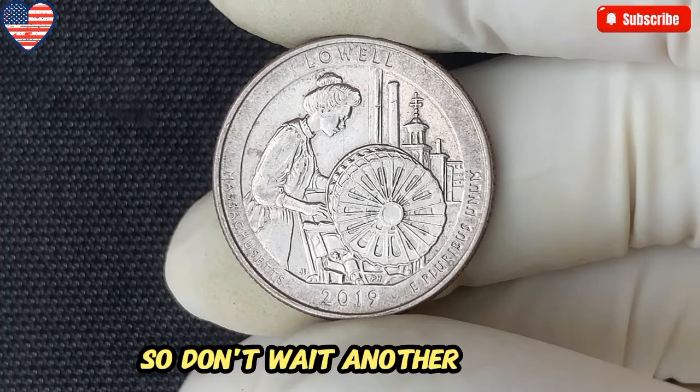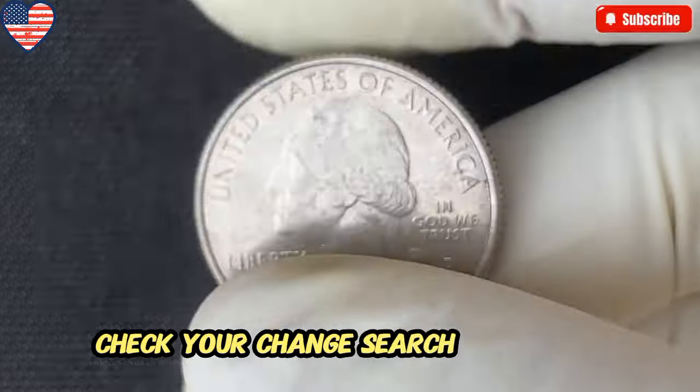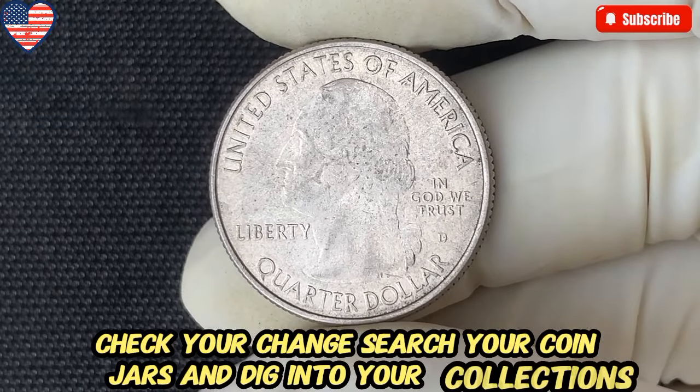So don't wait another minute. Check your change, search your coin jars, and dig into your collections.